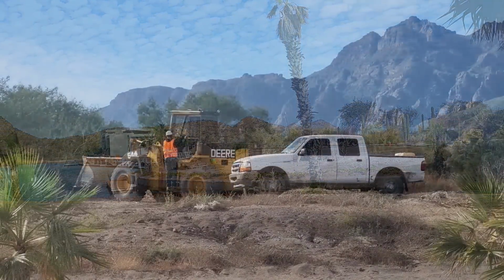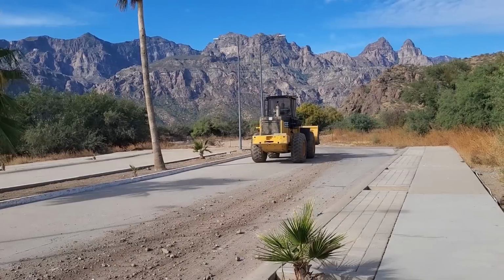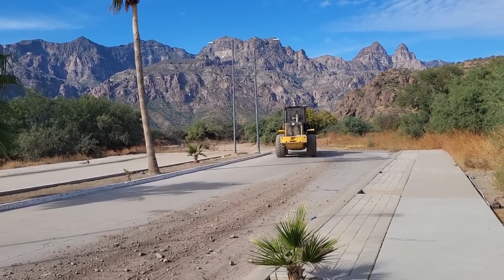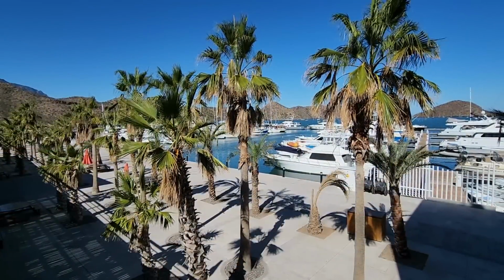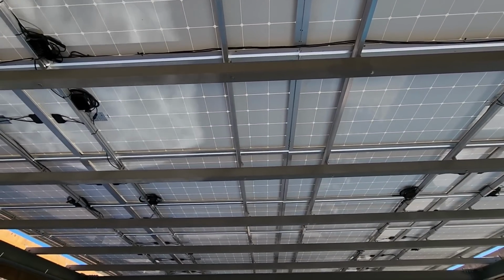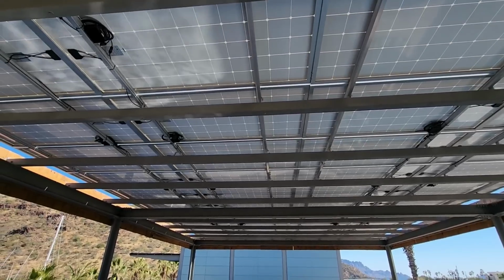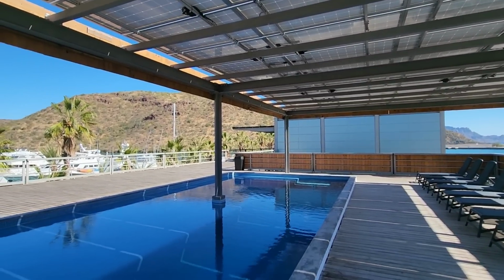They were going to build all these roads and hotels and all these plans for the marina. Well, the marina finally came in, but that's about it here. But the marina is super nice. It's really nice. They cater more for the bigger power boats, mega yachts, fishing boats. Not so much for cruisers. That doesn't mean it's not cruiser friendly, but this is a short hop to Loreto.